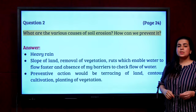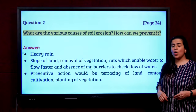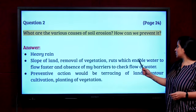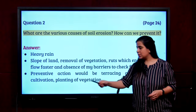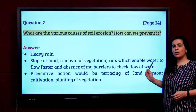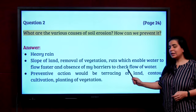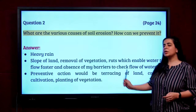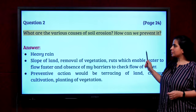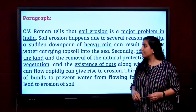Now the various causes of soil erosion are heavy rain, slope of land, removal of vegetation, ruts which enable water to flow faster, and absence of any barriers to check the flow of water. Preventive action would be terracing of land, contour cultivation and planting of vegetation. We convert those points into a paragraph.